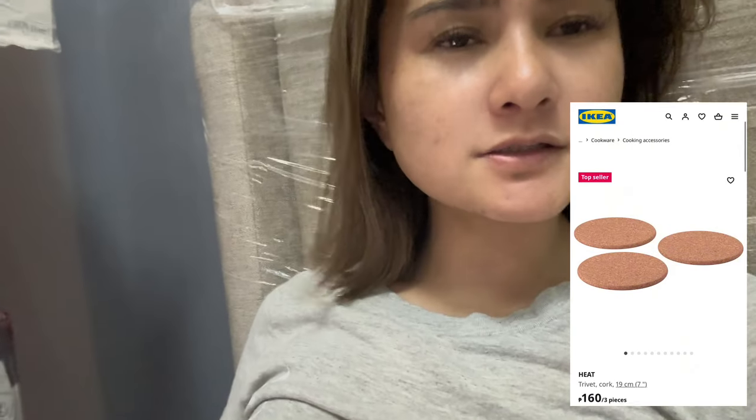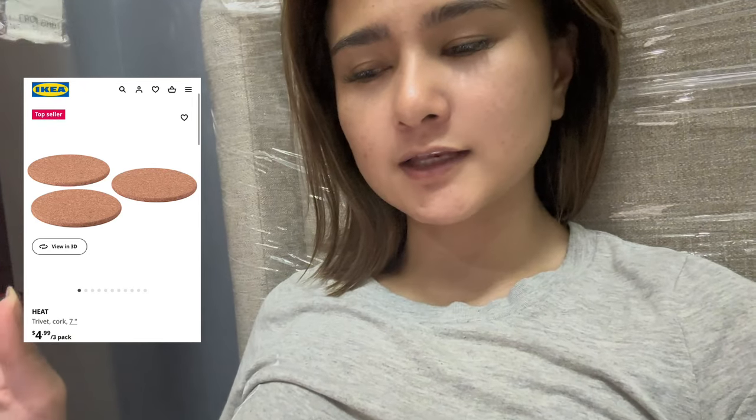And then I bought frying pans, 2 pieces. In pesos it is 1,190 pesos, and it is $17.99 in USD. I also bought the thing you put under your pots when they're hot. It's like this. That is 160 pesos for 3 pieces, and it's $4.99 in USD.